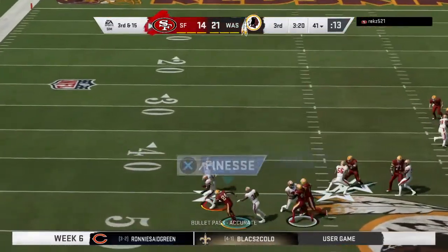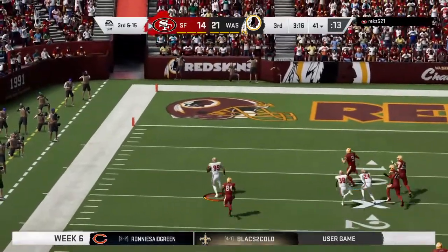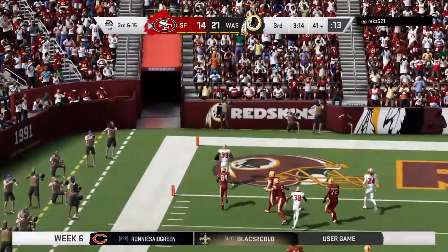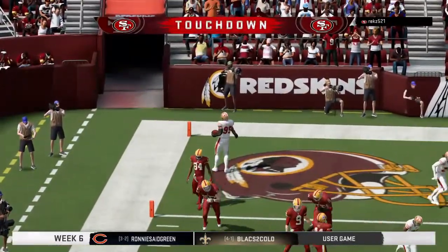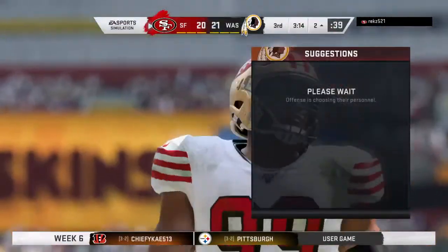And he's going to be intercepted a third time. Picked up by the linebacker, Jordan Hicks. And into the end zone. A pick 6 for the 49er D as they score the touchdown.